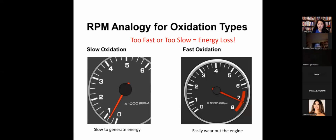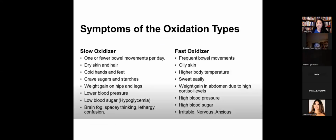A slow oxidizer, when we like to compare it to a car, is slow to generate energy. So it's like low RPM, very slow. The fast oxidizer is like somebody who's just high RPM, but easily worn out. I don't know if you know anybody like that. They're always on the go, but they can burn out. And either way, you're losing energy. So you want to balance them back to the middle.